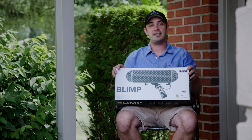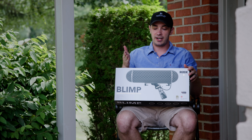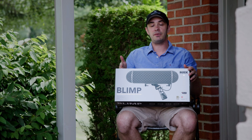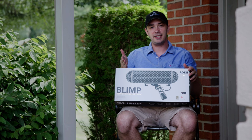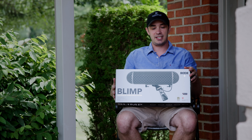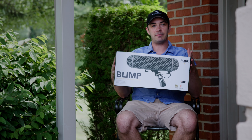Or I think that I need it because I've run into a situation where I didn't have it, and it probably would have helped. And now I anticipate that in the future I will run into a similar problem in which I need something like this. It is a Rode blimp.